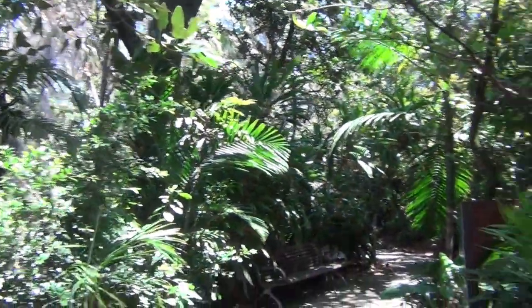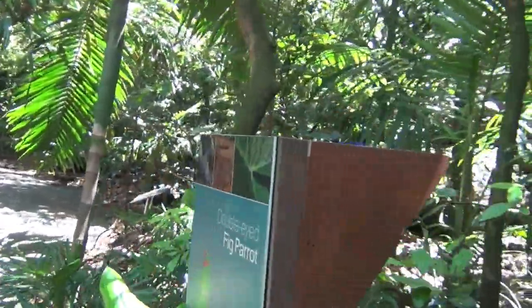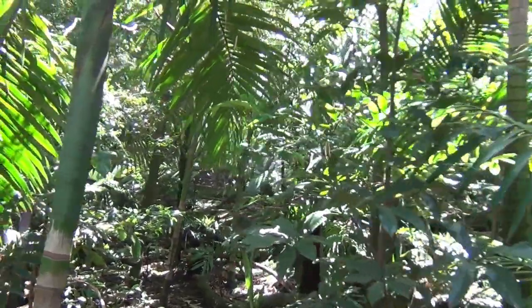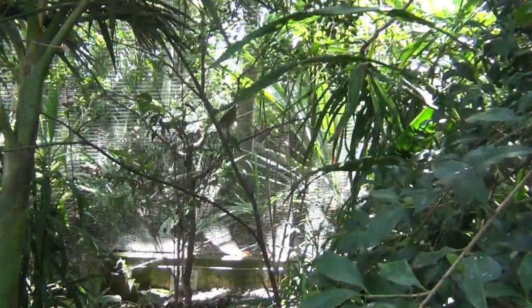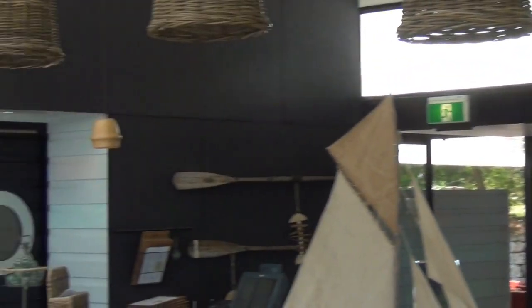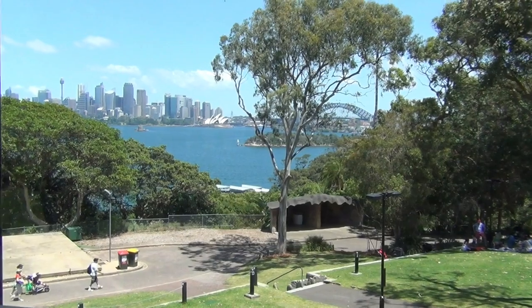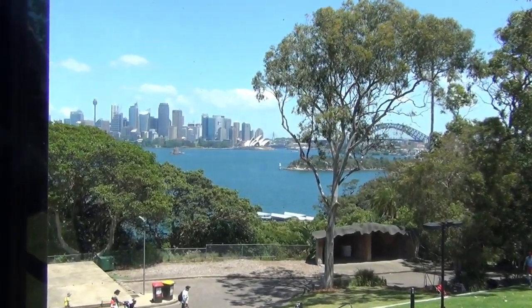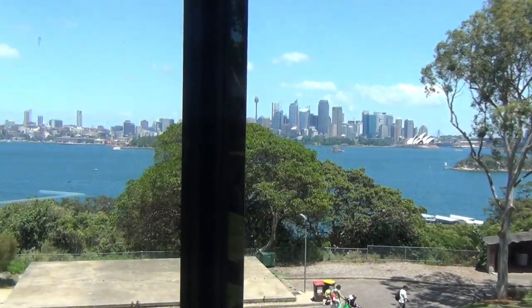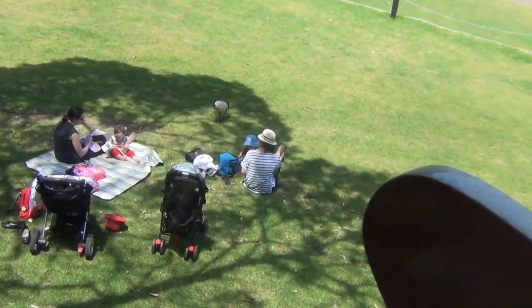This is the aviary. It's the Australian rainforest aviary. Haven't seen a lot of birds yet. So this is the restaurant we're eating at. It has a nice view of the Sydney Harbour. This is at the zoo.